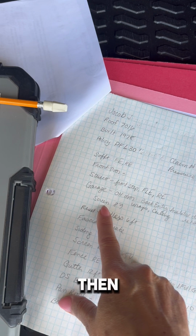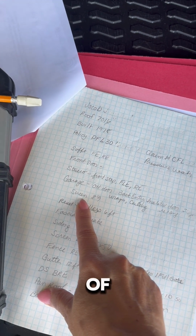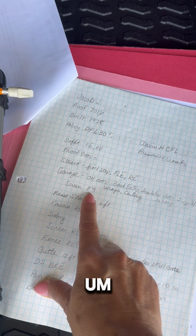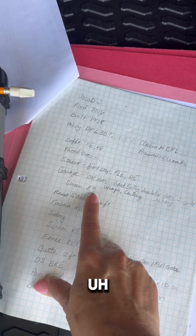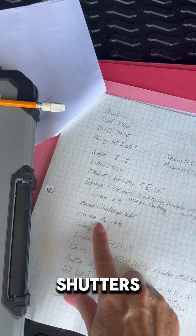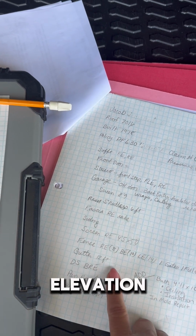And then the screen, they have a lot of the doors over on the West Coast. The garage doors had these screen enclosure type sliding doors on the front. I know I'm going to need to reset some shutters, and again, the fascia at the right elevation. So this just goes on and on.